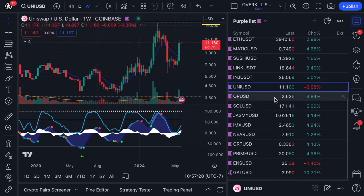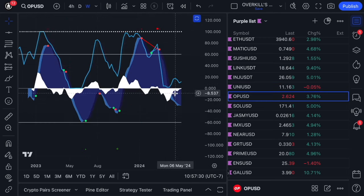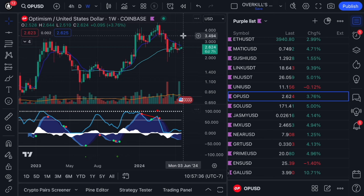I'm going to remain a buyer of OP as well. Again, not looking to sell this thing till the stochastic gets closer to the white dotted line right there. Again, the green dot came and it faded, but I can predict right now that this thing is going to come this week. You'll see that back over here inside of Overkill Alerts.